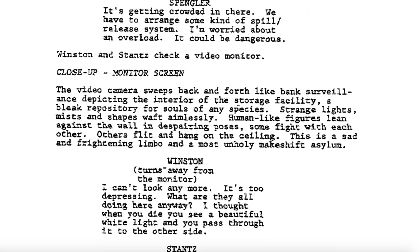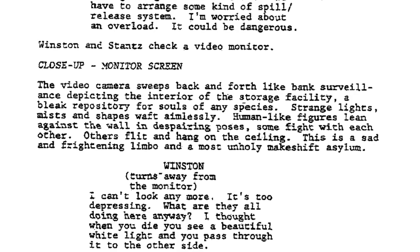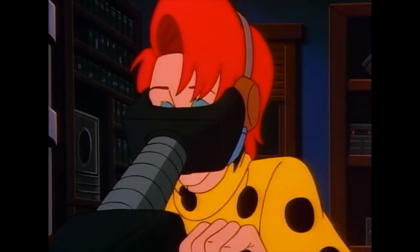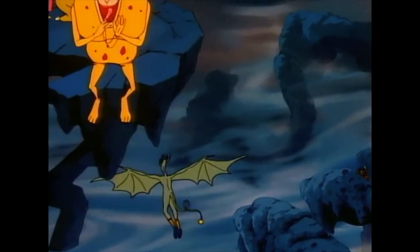In this early draft, it also included an ultimately deleted concept of having a video monitor showing the inside of the containment unit. In Making Ghostbusters, associate producer Michael Gross explained why the scene never made it to the film.